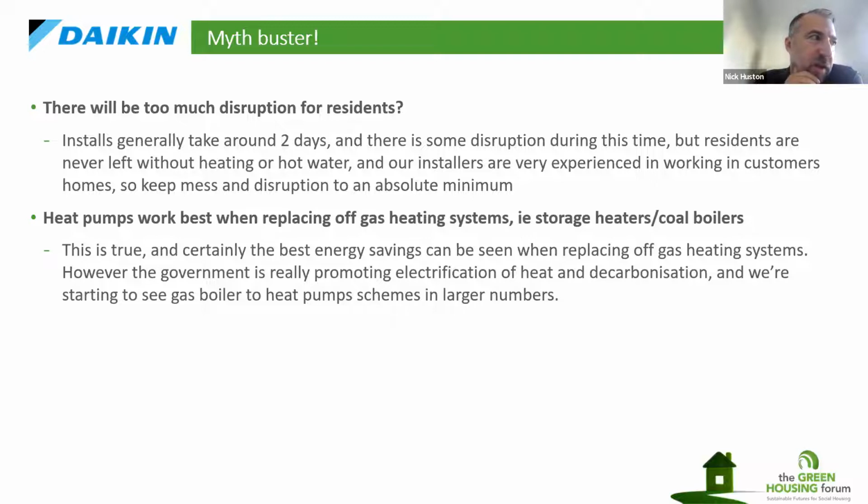There was a point in time when electricity was 5 times higher than gas. What that meant was that even though heat pumps are 3 or 4 times more efficient than a gas boiler, if your electricity costs are so much higher, then it's difficult to justify replacing a gas boiler with a heat pump. Up to now, that is. So historically, there's been much more of a case to replace off-gas heating systems, but we've seen quite a big shift just in the last 6 months, and the next few slides should demonstrate that for you.